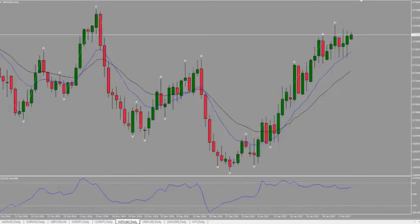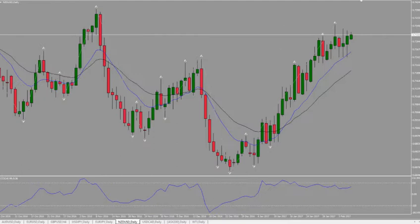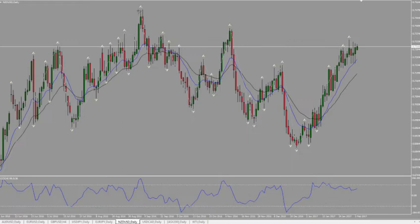Kiwi dollar. Okay, Kiwi dollar. Now remember, we have the RBNZ rate announcement this week with Kiwi dollar. There is actually quite a bit of news on Kiwi, so I want to highlight something to you. I called this trade out last week. Let me just draw it for you so everybody can see it, just in case nobody can see it.